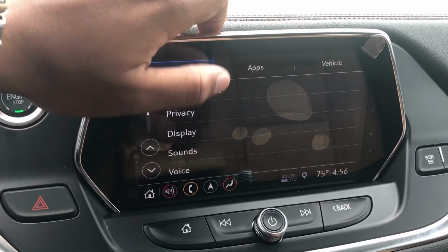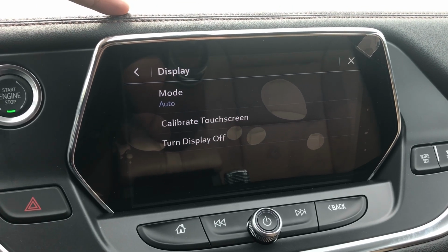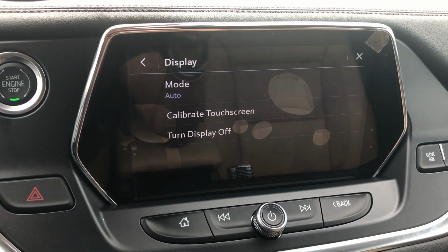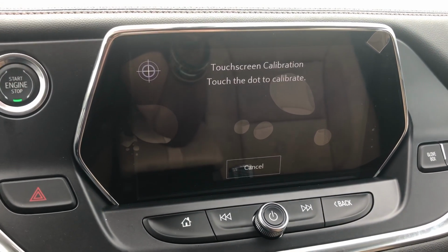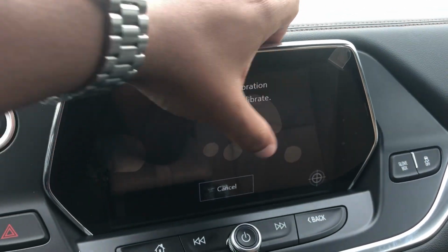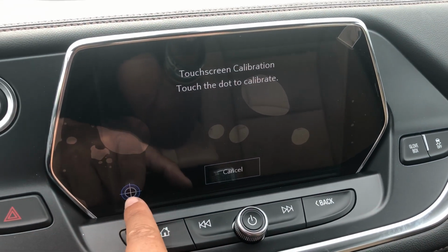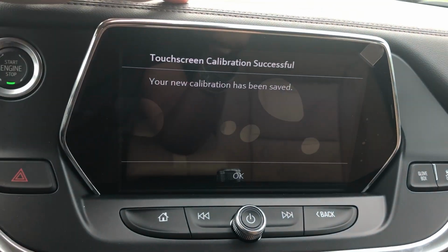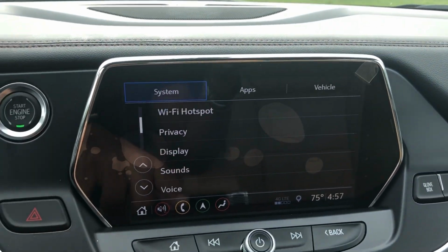All to you. The display here, not much, but I like this feature personally, because there have been times where touchscreens in cars do get miscalibrated. You press over here and you get a touch read over here. You can completely calibrate that again. You just touch these buttons like you'd do anything else, and it's completely calibrated to your touch right after you finish this. There you go, touch screen calibration successful, and we're still good to go.